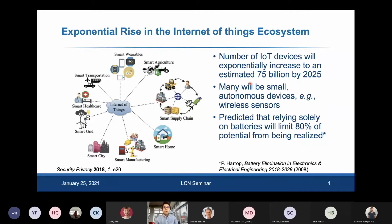Today, I also want to talk about IoT. One thing we should appreciate is that in the very near future, many of the new consumers of energy will be small and autonomous devices, part of the Internet of Things. And by Internet of Things, we're talking about an ecosystem in which lots of small devices can communicate to make smart homes or smart healthcare, for example.